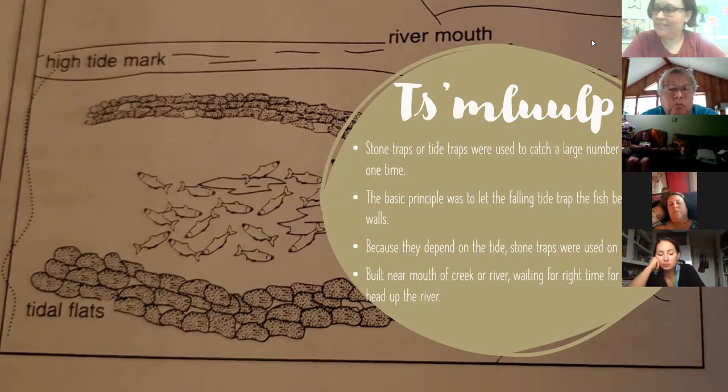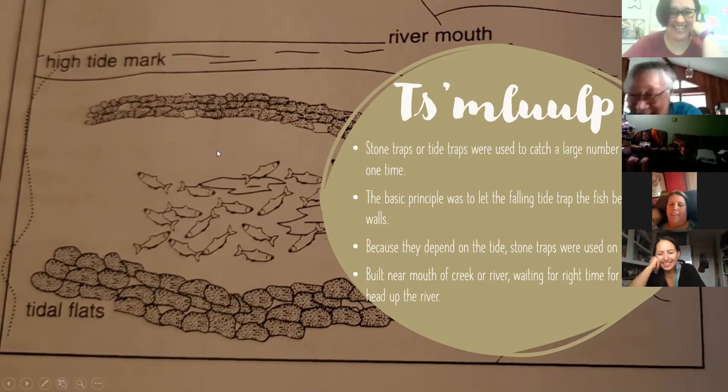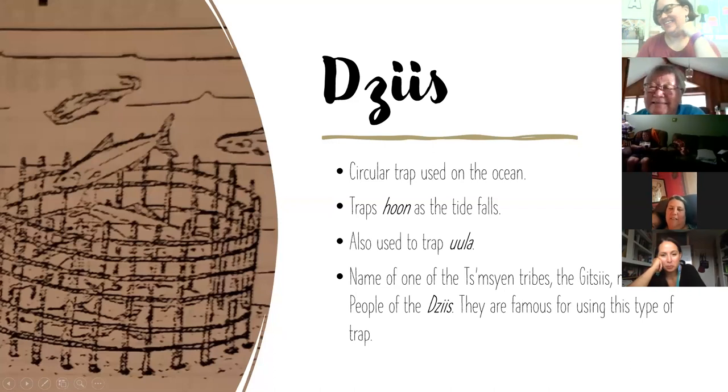Tsimluk. Stone traps. I'll start hauling rocks down to Kasilov. I'm trying to say, steal my stakes, will you? Look at my rocks.